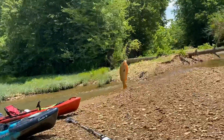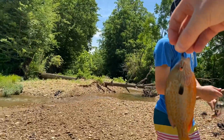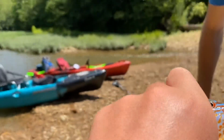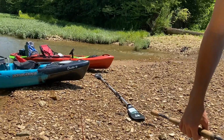Yo, I just hooked up on this little sunfish. Look how pretty that is. Yeah. Did you get the catch on video? I don't know. I don't think I... Yo, that's a nice sunfish, dude. Look at this pretty little sunfish.